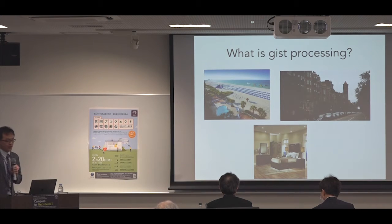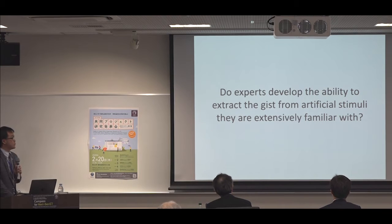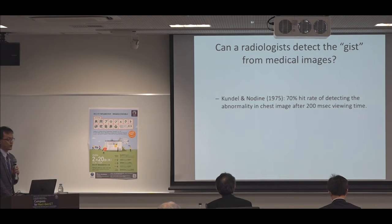It's commonly thought that our ability to access this relevant information develops from our intensive familiarity with the world we live in. Although we cannot know the details, in general it gives us very important information to guide where we look next. So this leads to our question: do experts develop the ability to extract the gist from artificial stimuli they are extensively familiar with? That is, can the radiologist detect the gist from the medical image?